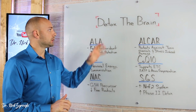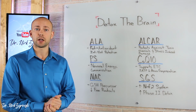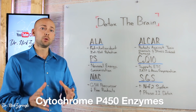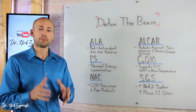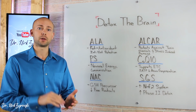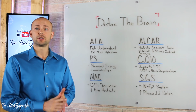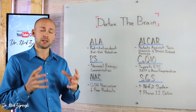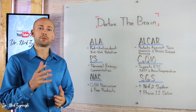And so when we look at the brain and its ability to detox, there's a set of enzymes called the cytochrome P450 enzymes. And what they do is they actually break down toxins and remove them from the brain. But what happens, unfortunately, is when the brain becomes inflamed, the brain is not functioning well, the brain's unhealthy, essentially what happens is this detox system within the brain stops functioning correctly and the brain becomes very toxic.